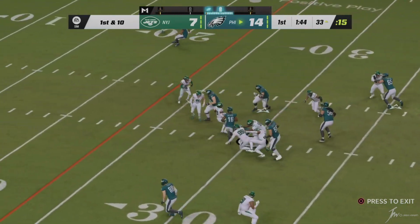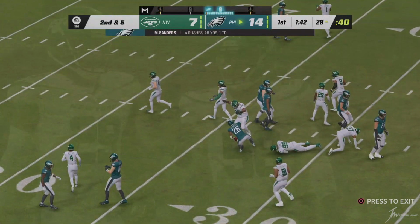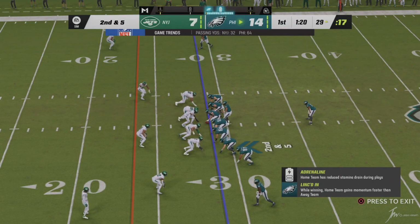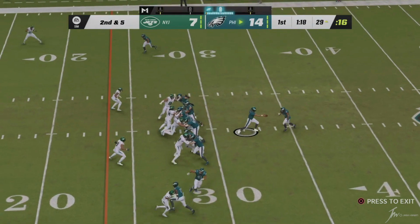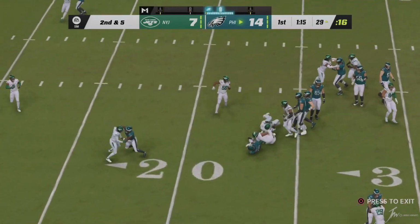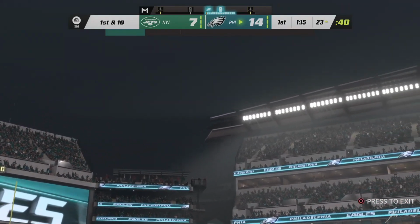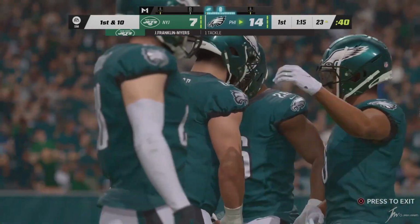Right back to Sanders on 1st down. Give him 5 on the carry there, and it'll be 2nd down. They'll go again with Sanders, and he'll go down here right around the 23-yard line. A gain of 5, good enough for the 1st down.